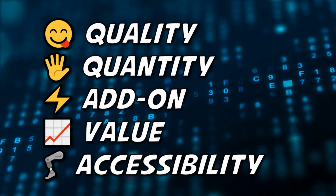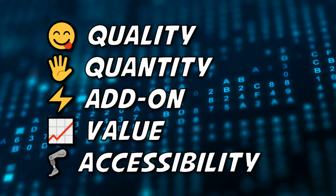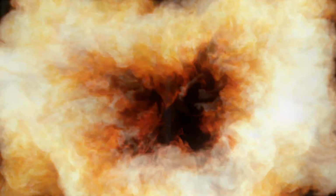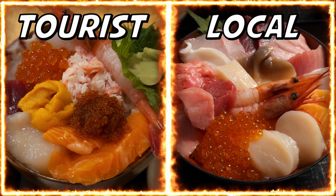Time to announce the winner. This is what we have scored so far. Just to be clear once again, we are not saying any one of them is bad or not delicious or anything like that. Because both sides, we chose the best of the best. This is not a competition of scrubs, but a battle between the best.